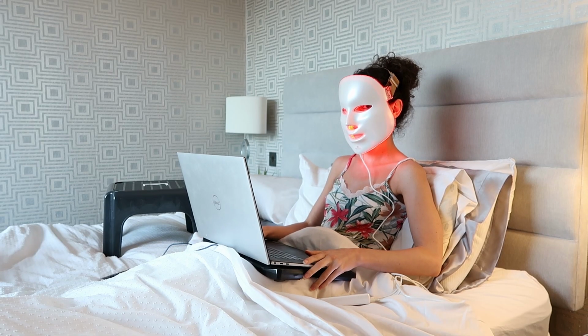If you're just doing this like once a week or once a month or here and there, you're not going to get results. It's something that you really need to commit to every day. So what I personally like to do is I keep this by my bedside, and every night before bed when I'm watching a show and winding down, I'll take it out and put it on for 10 minutes, and I really have found that my skin has looked a lot more even.